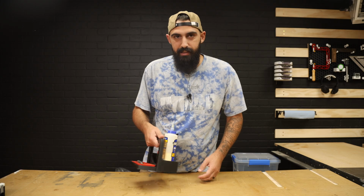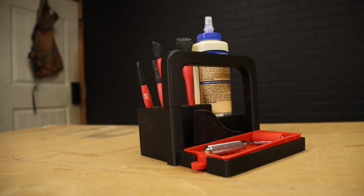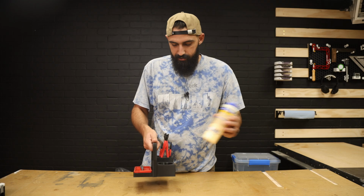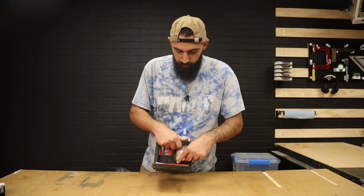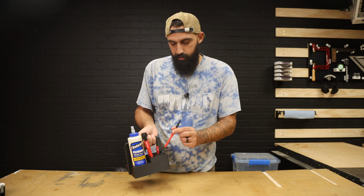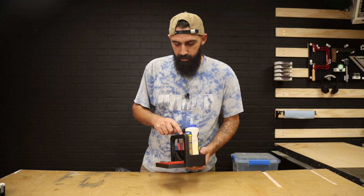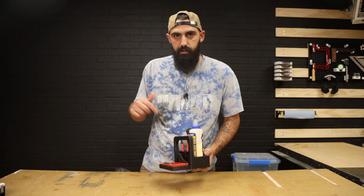The Glue Daddy Caddy. It's pretty much in the name. It's for carrying all your glue stuff. It's a standard 16-ounce bottle. Got a comb here, a silly tray with the roller, and a bunch of spots to put different brushes and things like that. I designed this, and I'll be giving the design out for free, so check the description.